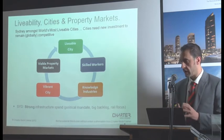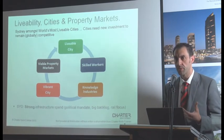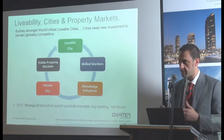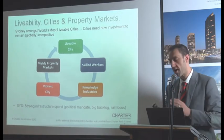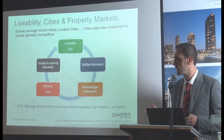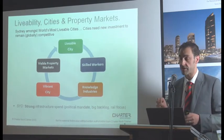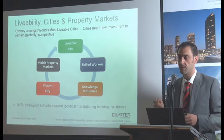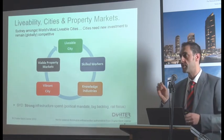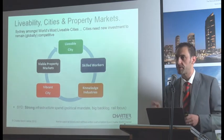Now, I made a point earlier that infrastructure is important to cities, because for a city to remain livable, and let's face it, Sydney is always in the top 10 of whichever survey you look at. Some other cities in Australia might get ranked a little bit higher from time to time, but Sydney is always in the top 5, and it's only a marginal difference in reality. And the most livable part of Sydney or Melbourne or any other Australian city is always the innermost and centralmost part of that city. If you've got a livable city, you'll attract knowledge workers who are skilled. If you attract knowledge workers, you'll have a vibrant city centre.